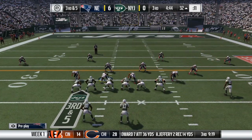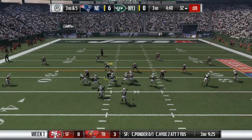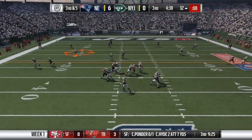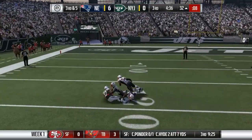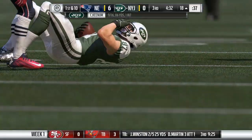3rd and 5, so they bring in an extra defensive back. Expecting pass. From the gun on 3rd down, Keenum. And able to find Decker. And he gets this down to the 18, good enough for a first down.